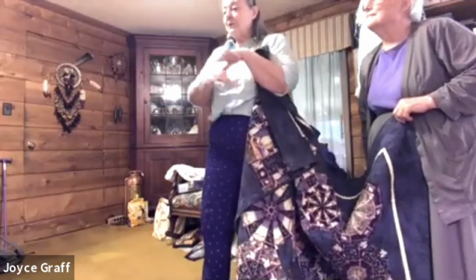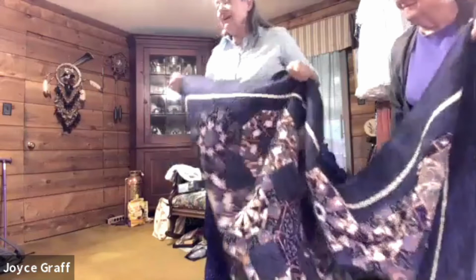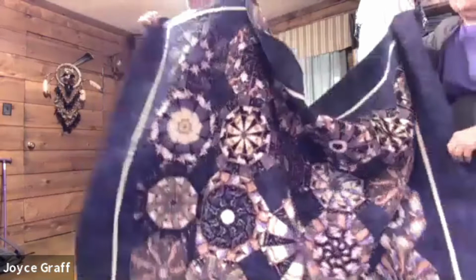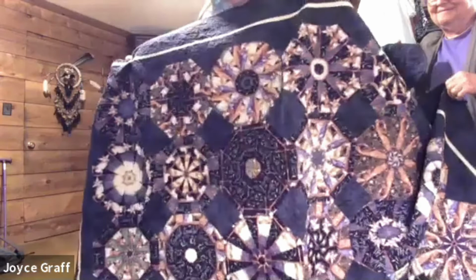Well, on this one, I just laid it out, cut my strips, cut my pieces, and whatever happened, happened. Well, I started putting it together and discovered that somebody else was guiding my hand on this one, because what happened was I got rings of angels, I got rings of baby Jesus, I got rings of sheep. I could not have planned it.